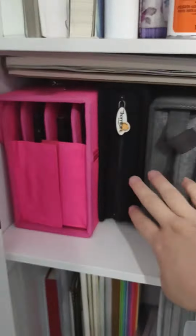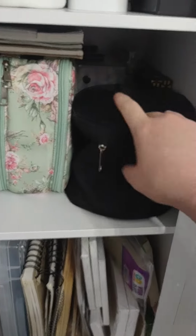I think, let's see, one of these is colored pencils, and then one of them, and no, these are like Prismacolor. I like their case better, the Thornton's case. Those are watercolor, and those are my watercolor pencils. Those are my watercolor markers, Prismacolor markers, paint pens, chameleon markers, you know. And down here is actually paint. All of that's paint.